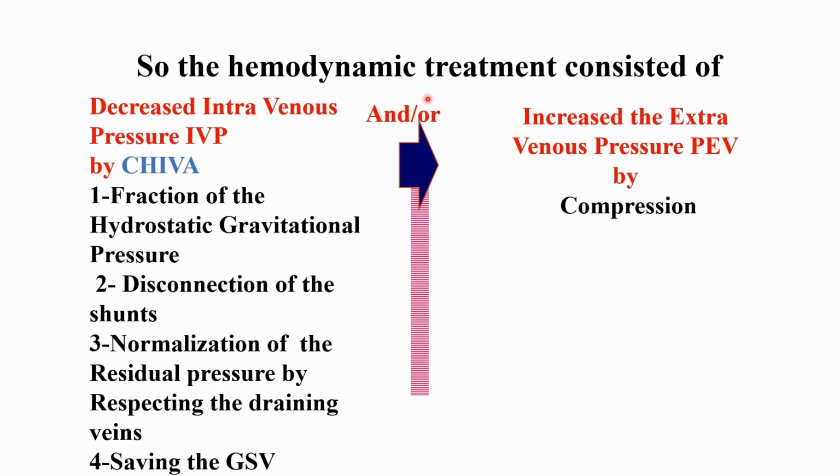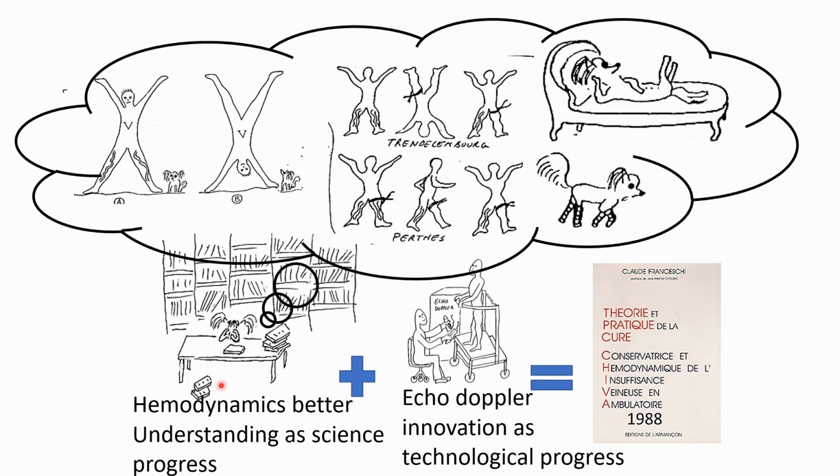So the hemodynamic treatment consists of decreasing intravenous pressure by CHIVA: fraction of the hydrostatic gravitational pressure, disconnection of the shunts, normalization of the residual pressure by respecting the draining vein, saving the great saphenous vein, and/or increasing the extravenous pressure by compression. Combination of better understanding of hemodynamics as science progress plus echo-Doppler innovation as technological progress led to CHIVA.